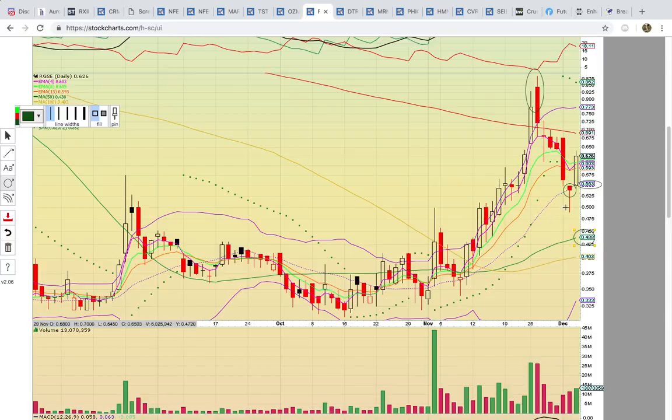It could come down here to that 50-day simple moving average. Now it's back above the EMAs 4, 8, and 13. It needs to stay above these moving averages here. It needs to stay above 60, 61. And then what you want to see is, tomorrow, this 200-day simple moving average tested at 69.